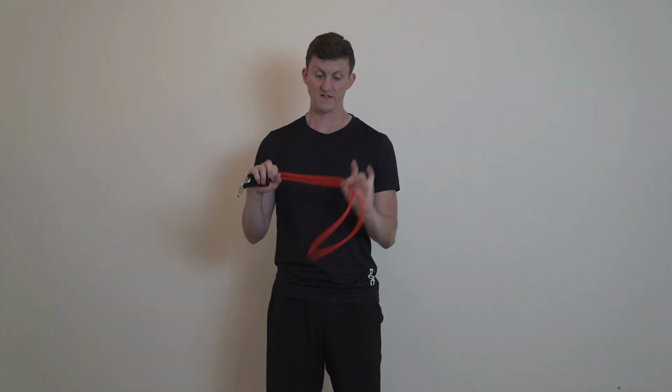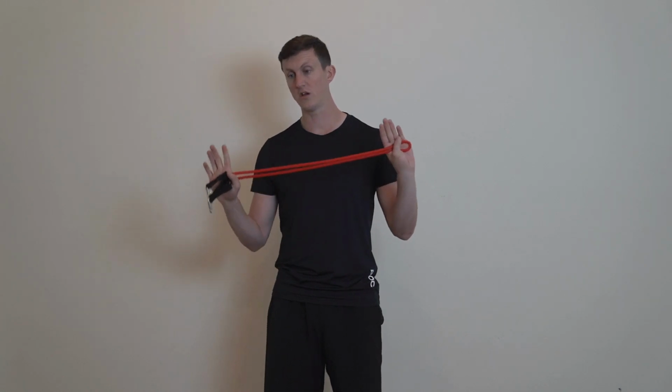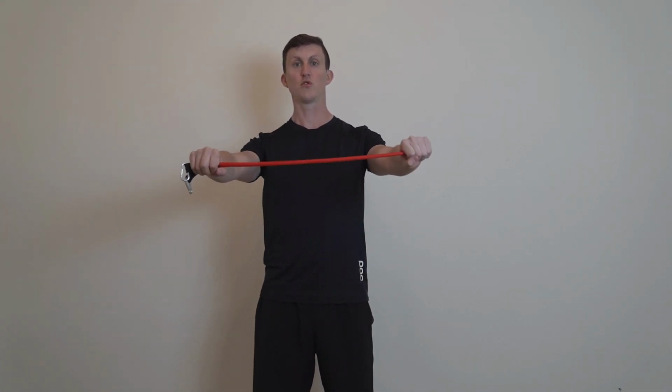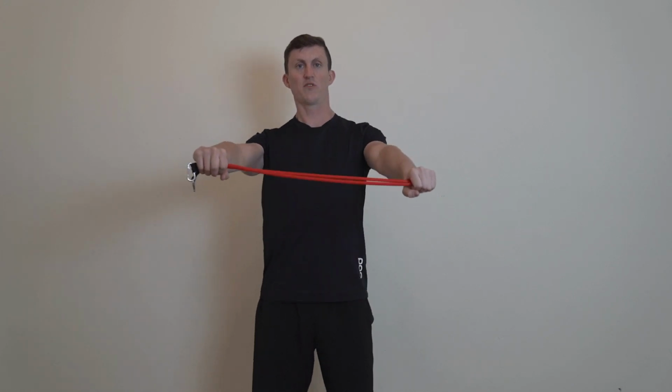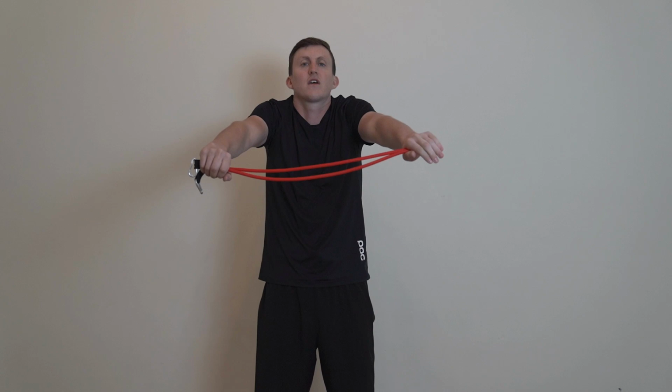So number 3 is using a resistance band again. You're going to either use the stronger one, or I'm just folding it in half to make it a little bit more difficult. Arms out straight, pop them in front of you, and make sure you lock them out, and then pull your shoulders back. So you don't want to be stretching forward like that. Pin your shoulders back.